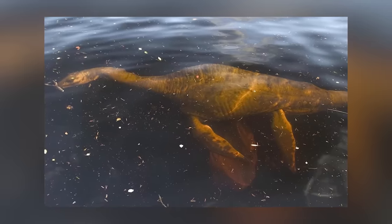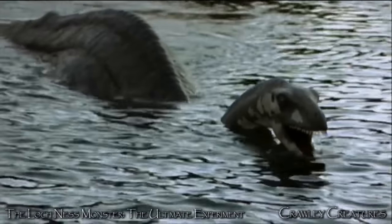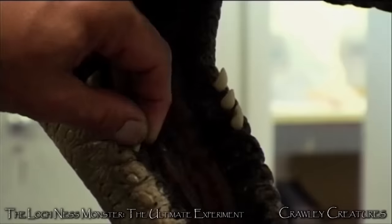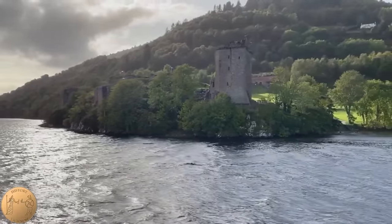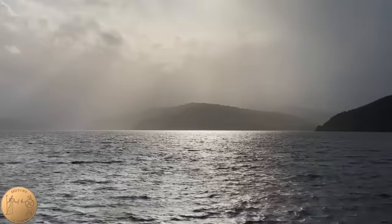Just imagine having to swim in the dark waters of the lake, helping this huge and heavy animatronic move. This terrifying but very impressive animatronic was fitted with air mechanisms to allow different movements of her head, neck, and jaw. Lucy appeared in the water near a campsite, at the ruins of picturesque Urquhart Castle, and in front of the Royal Scot cruise ship, which runs tours of the loch.